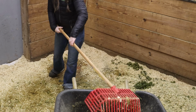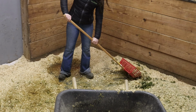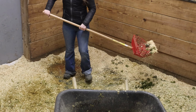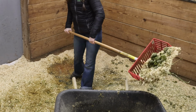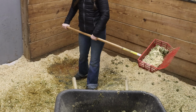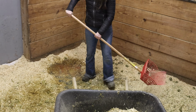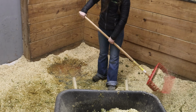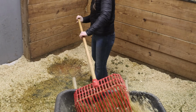So you can see I'm trying to sift everything out, trying to keep as many clean shavings as I can, but any shaving that is wet, I do get out. You don't want them standing on wet because that can lead to funguses and bacteria in their feet. I have been cleaning their stalls twice a day, so once in the morning and once in the evening, really keeping their cleanliness under control.